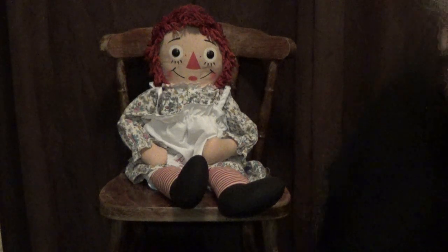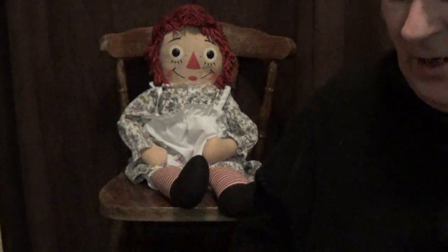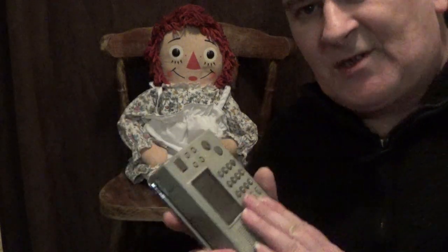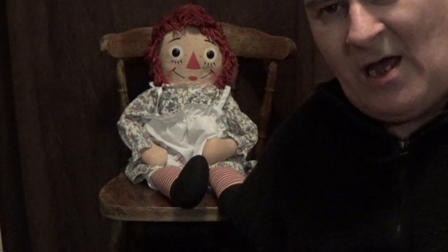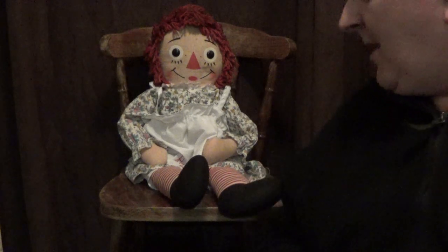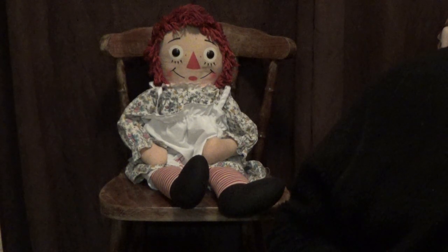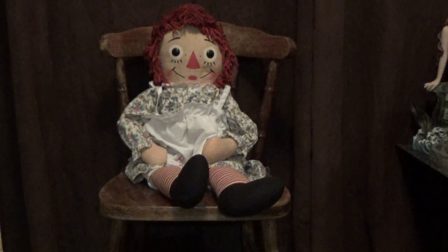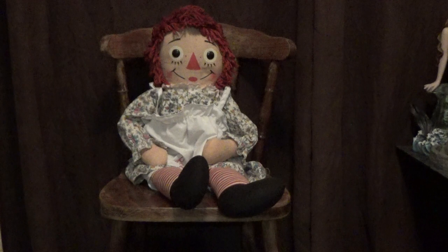So I'm going to turn on the box. I'm going to use what I normally use, and that's this Roberts. Now I've got all kinds of different spirit boxes, and this particular one is the one I tend to be drawn to most, and it's the one I get a lot of responses on. So I'm going to turn it on. We might as well put a K2 meter on her lap while we're doing this. We're not expecting any activity around this doll, but you just don't know. We use trigger objects all the time, you know, so we might as well just do a session, you know.